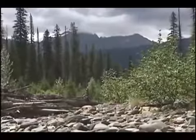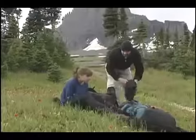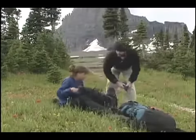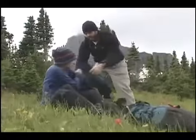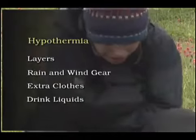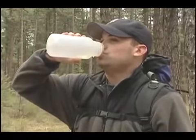Rain, wind, cooler temperatures, or crossing streams are factors that can reduce your body's core temperature. If your core temperature drops too low, a life-threatening condition known as hypothermia may result. Symptoms of hypothermia include impaired judgment, shivering, reluctance to move, and collapsing. To prevent its occurrence, dress in breathable layers, have sufficient rain and wind gear, carry extra dry clothes, and drink plenty of liquids. Heat exhaustion and dehydration are also serious problems. To prevent them, all members in your party should stay well hydrated and not exert themselves beyond their limit.